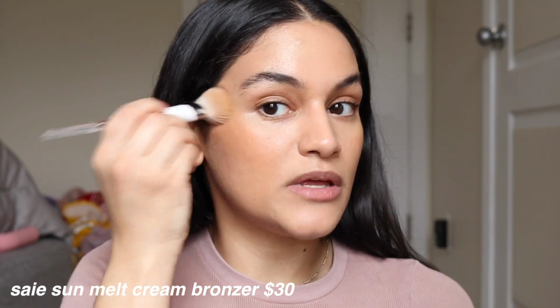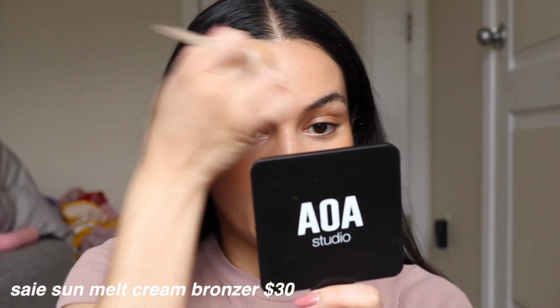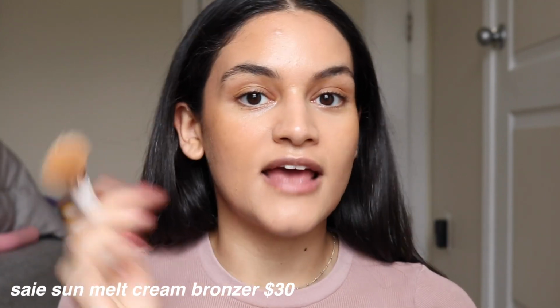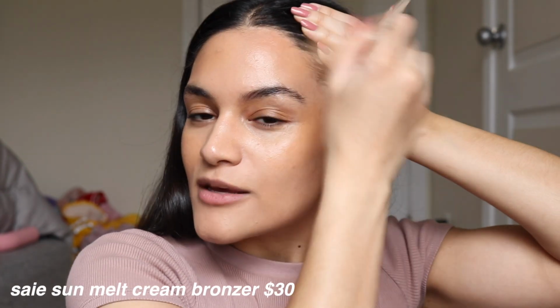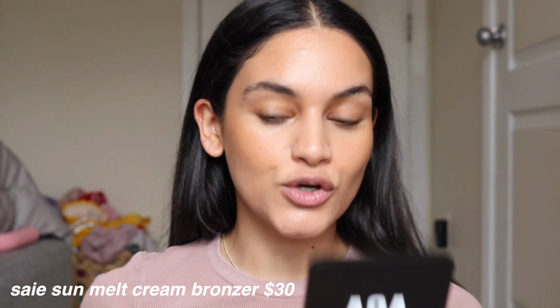I think that a lot of people would enjoy this bronzer. I love how large it is. I do think, however, it is a very creamy, very dewy bronzer, and I don't always love the combination of the Saie skin tint with the Saie bronzer because of how dewy the two are. I think sometimes it is a little bit too much. I end up looking pretty oily, pretty greasy.